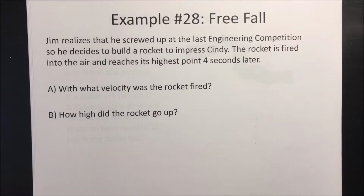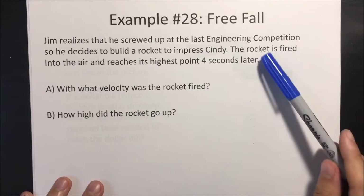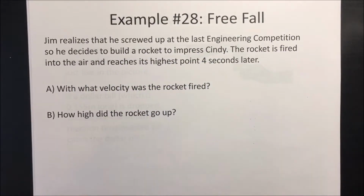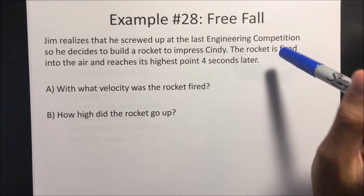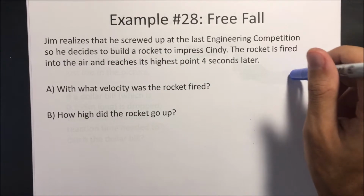Example number 28. Jim realizes that he screwed up at the last engineering competition. Back at the competition, he decides to build a rocket to impress Cindy. The rocket is fired into the air and reaches its highest point 4 seconds later. With what velocity was the rocket fired?